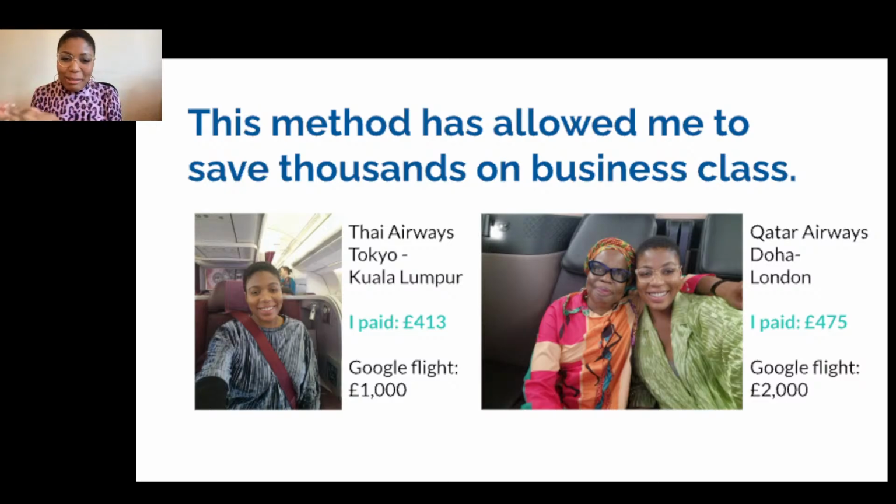And then the picture on the left is me and my dearest mother. This was literally taken a couple of months ago. We went to Qatar and we were coming back to celebrate both of our birthdays. And this flight was on Qatar Airways Q Suite, which is often marketed as the world's best business class. And the ticket per person came to £475. Now, when I checked Google Flights, that price was around £2,000. So this is a massive saving. This is well over 50%.